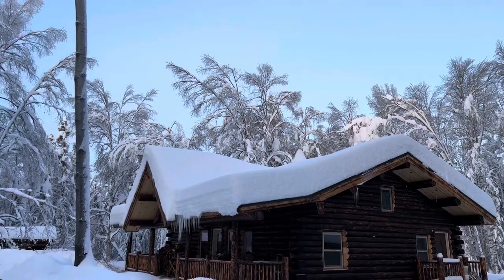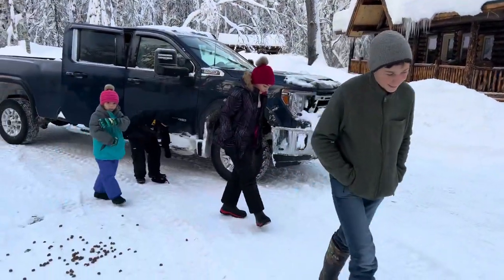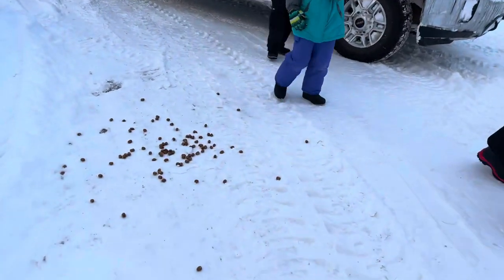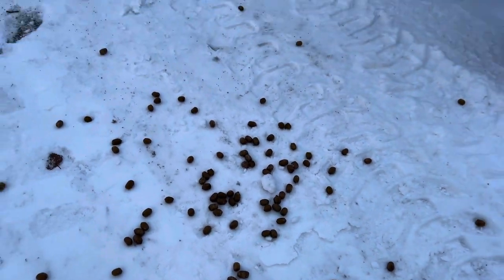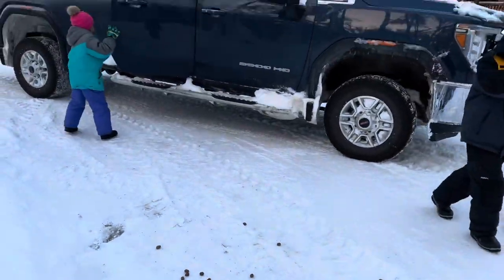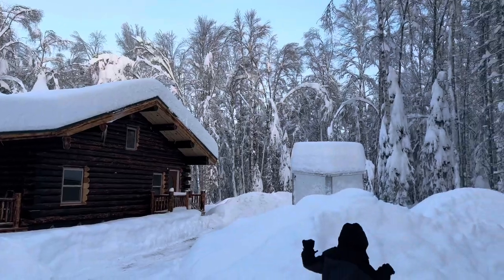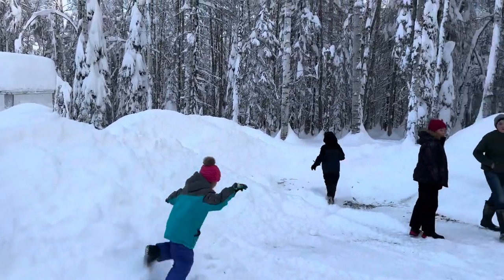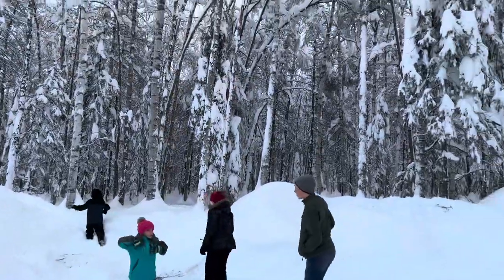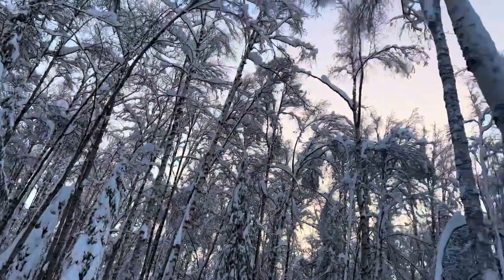What a perfect morning. So nice. We came out here. The kiddos finished the school early. And look what we found as a present right here for us. Moose droppings. They were here last night. During the night sometime. What a frosty morning today. Such a beautiful, frosty morning.